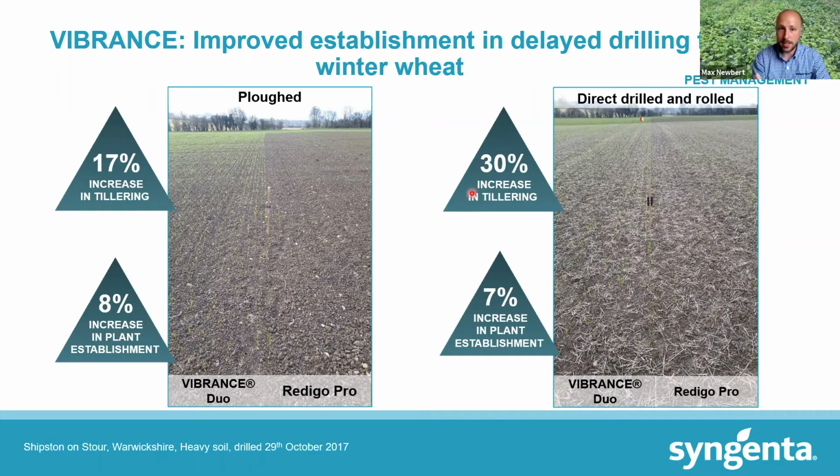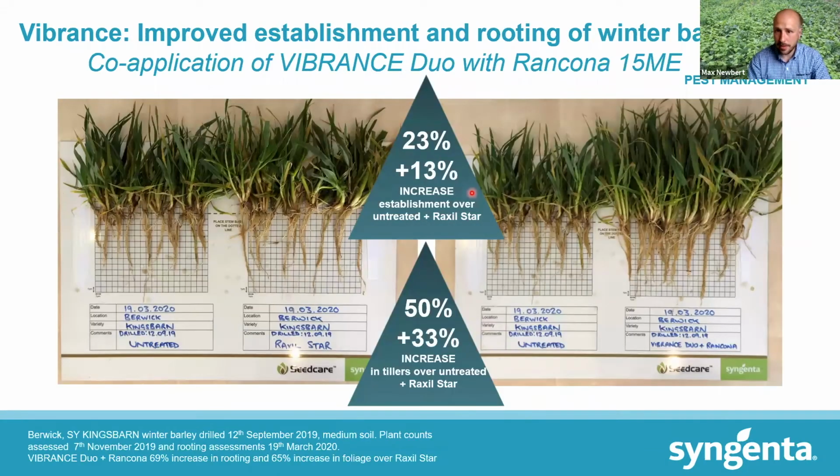So thinking about pests and, outside BYDV as well, fly pests, if you increase tillering and plant numbers, this gives you a more resilient crop. It can accommodate more losses due to the fact that there's more plants down there. It's a good extra layer to protecting the crop and making sure you yield at the end of the year. The other thing to say is it's got full approval now in barley, so you can use it in malting barley. And we know, again, it has the same increases.